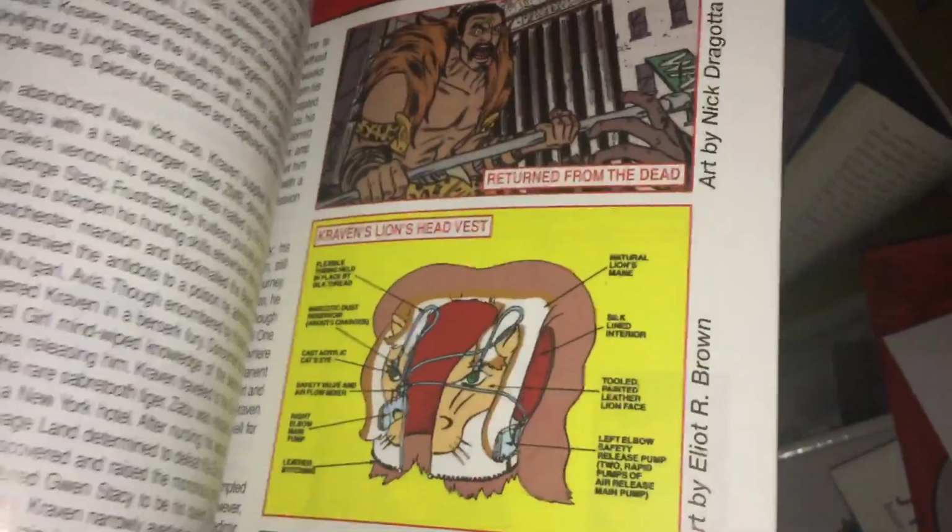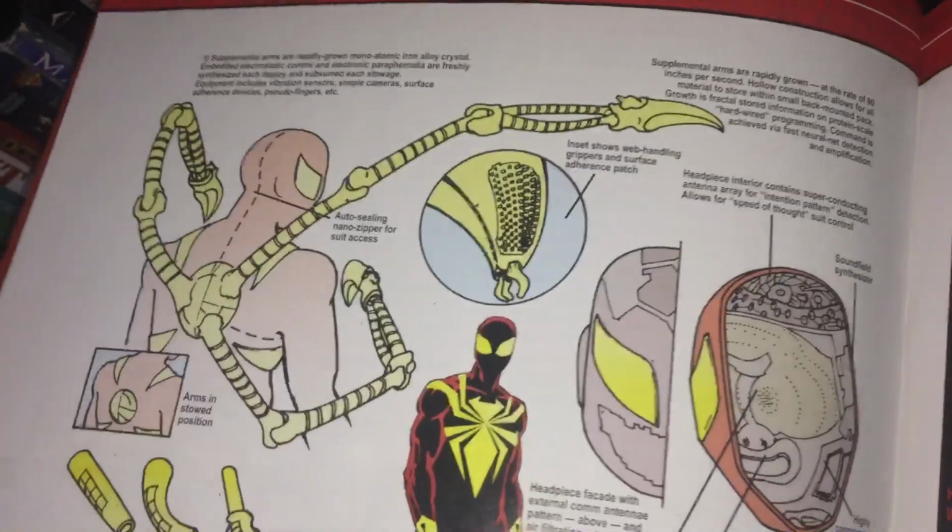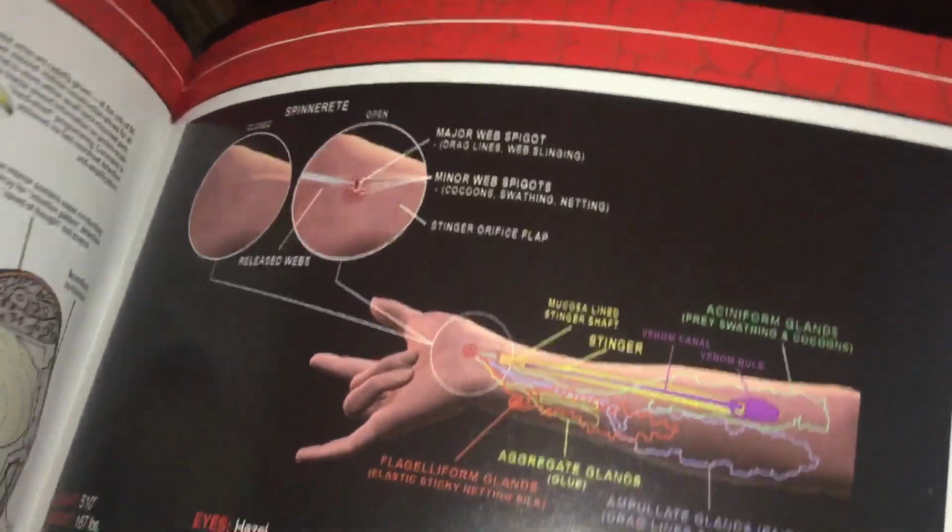This features the story where Peter Parker returns from Battleworld. I believe that was the Amazing Spider-Man issue 252. In fact, I'm pretty definite on that. And so that's cool as well. It has backup stories and all that, character bios. Oh yeah, Iron Spider stuff. It sort of goes over what the armor is comprised of. So this was the armor built by Peter Parker and Tony Stark. It goes over organic webbing.